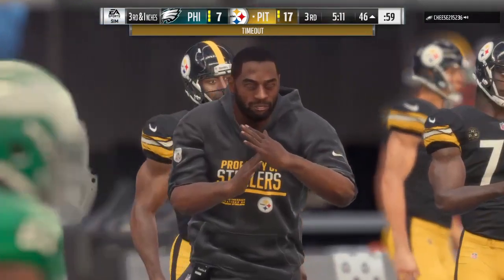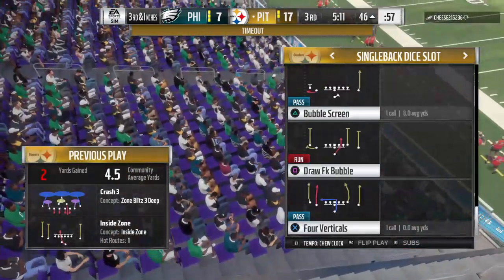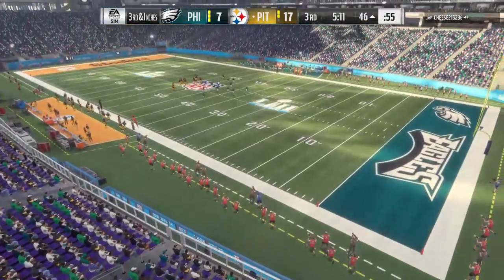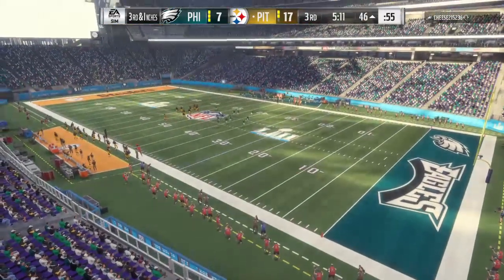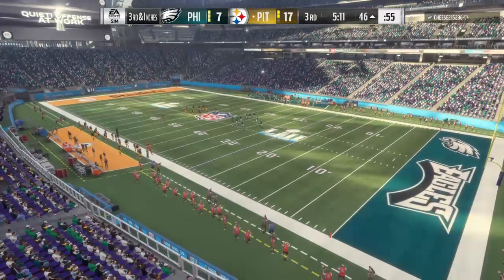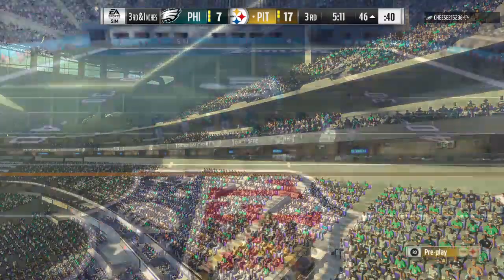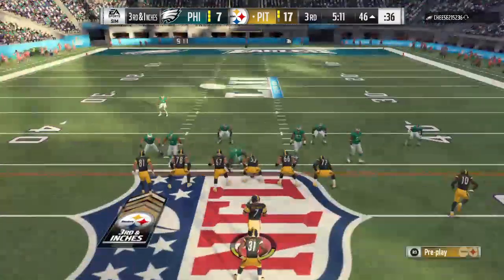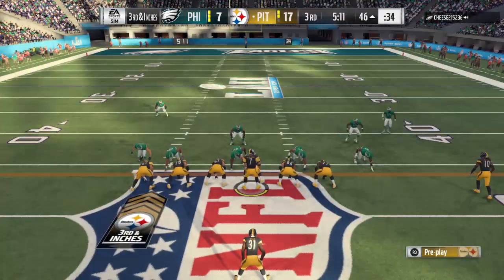And on 3rd and inches, we're going to get a whistle and a timeout. It's just their first, so 2 remaining as they burn one here in this 3rd quarter. The offense on 3rd down tonight, they've hit 2 for 4 thus far. They're looking at 3rd and a few inches.